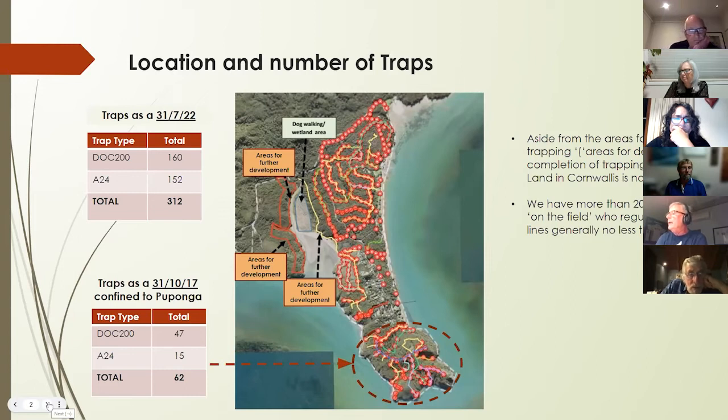The other thing is that with generous support from the trusts and with the council providing us with 20 DOC 200 traps, in the next 3 or 4 months you'll see the western side of the peninsula, Kakamatua. We intend to have that fully covered as well, from the road, Huia Road, right through to where the Spraggs Memorial is.